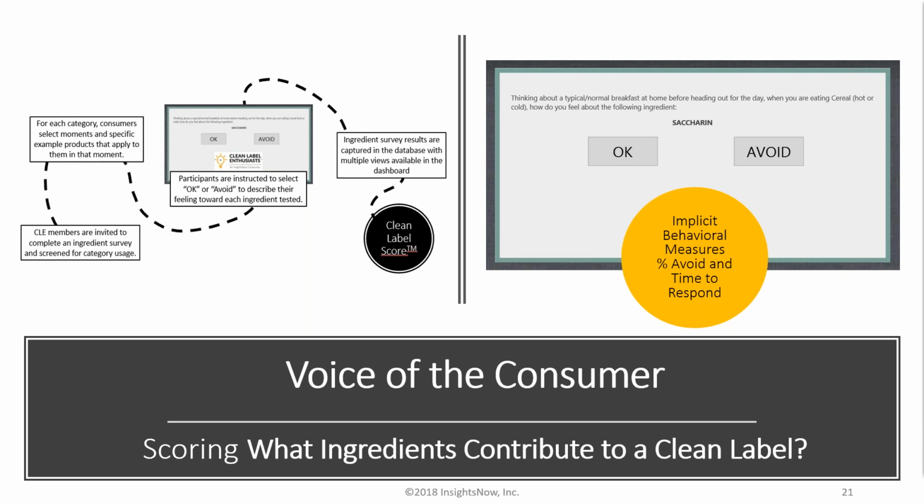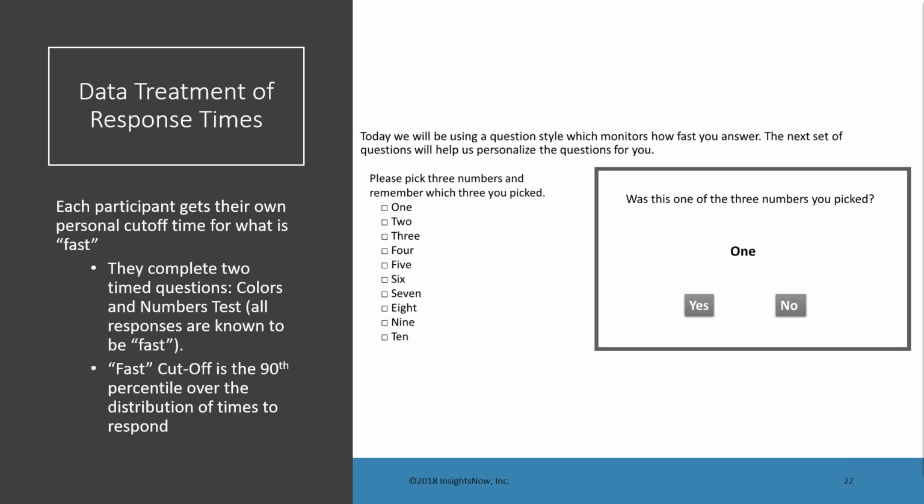You okay or avoid, and then from that we also time how fast it takes for them to select okay or avoid. And the speed, the timing of this is a very interesting dimension that makes this into a much more implicit test. Because if it's a very fast response, then it is something that they don't have to really think about. They just know the ingredient. In this context, they would okay or avoid. If they have to think about it, there's a lot of cognition going on. There's a lot of thinking about it and trying to understand, maybe they don't understand what this ingredient is. That could be important information or not.